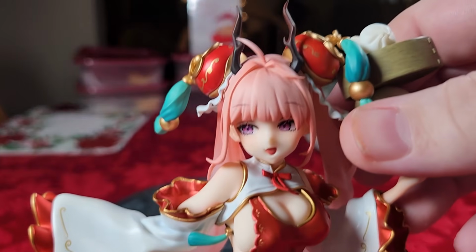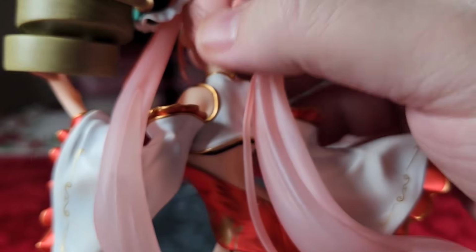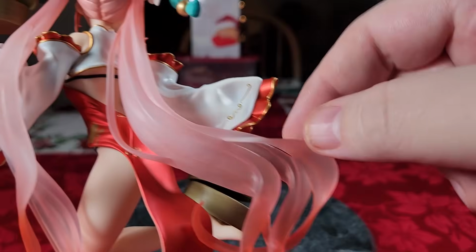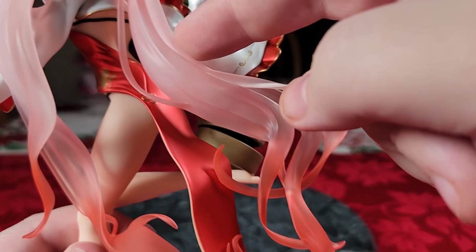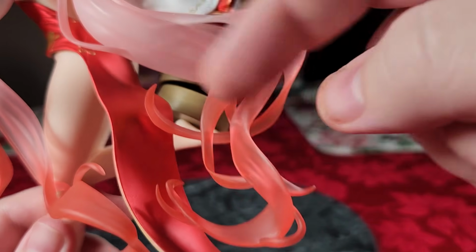She does have pink hair. If we spin around to the back again, we do see good sculpting on the top of the head. And the twin tails are made out of translucent plastic. And it does gradient from a darker pink to a light pink to a reddish color at the tips. Lots of little strands at the bottom.